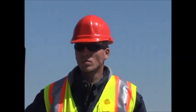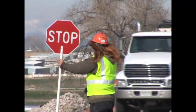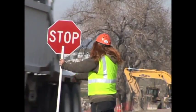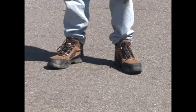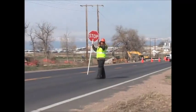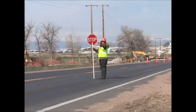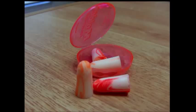A hard hat is part of the recognized uniform for flaggers and is often a requirement by the contractor and OSHA. You should always wear heavy-duty shoes or work boots. They will help protect your feet from hot surfaces, uneven surfaces, debris, rocks, and help you keep your footing. You may also need hearing protection in areas with high noise levels.